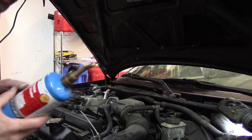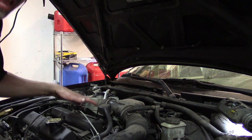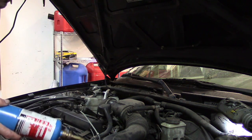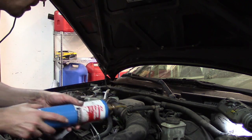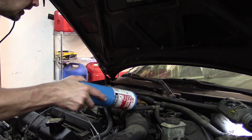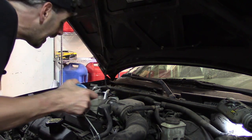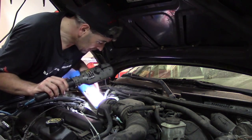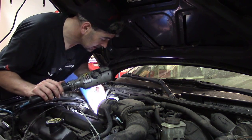Okay, since I already had the propane out because we were testing the O2 sensors, and considering how bad this vacuum leak must be to cause these symptoms, I should be able to find it with the propane. So I go anywhere after the mass airflow sensor, any of the vacuum lines and everything, and along the intake. That's a real big one here. Okay, I think I finally found something here. Let's take a listen.